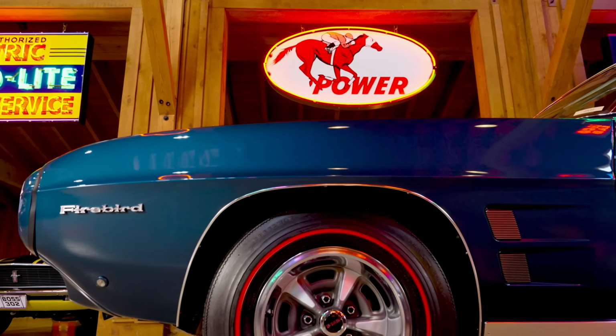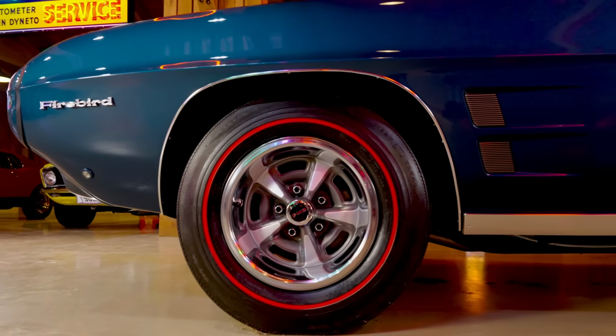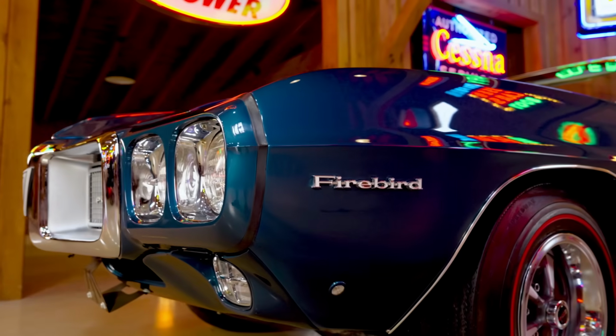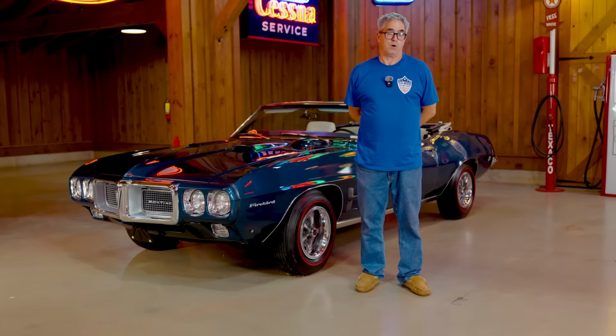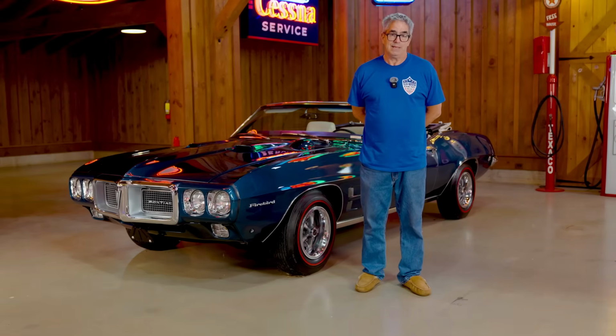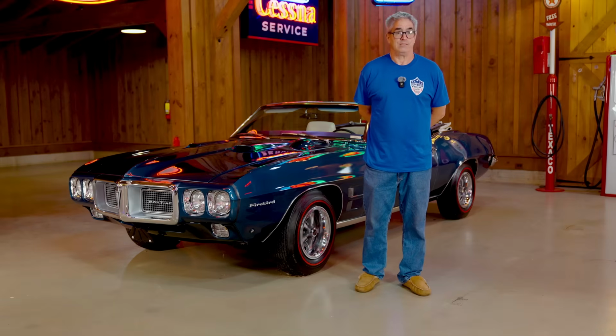Pontiac records show there were 17 Ram Air 4 convertibles built in 1969. A handful of those went into Trans Ams. This is not one of those, but with that said, this is perhaps rarer than a Trans Am convertible with the Ram Air 4 motor, and those are like $1 million cars in today's market. This one's not a Trans Am. Again, it's a basic Firebird, not a Firebird 400. It's a basic Firebird with the optional Ram Air 4 400. Confused yet? Well, you won't be. Let's pop the hood and see what that Ram Air 4 engine looks like.